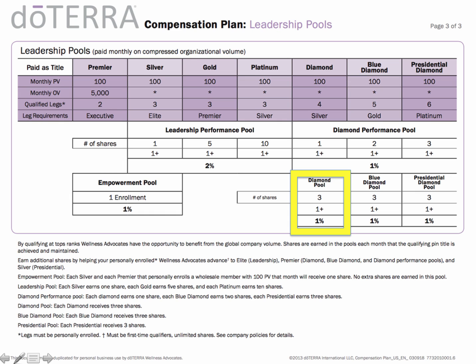So the value of this bonus pool is usually roughly $3,000 to $3,500, and you add that to the previous bonus pool, okay? So all of a sudden, diamonds are making $4,500 or so approximately just from their bonus pool, on top of their Unilevel commissions, on top of their fast start bonuses, on top of their Power of 3, and any retail profits they might have. So that's a really, really nice bonus to have.